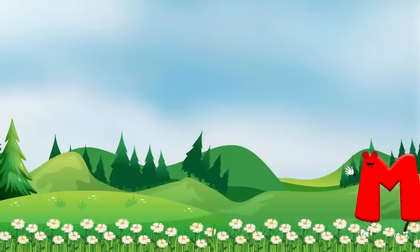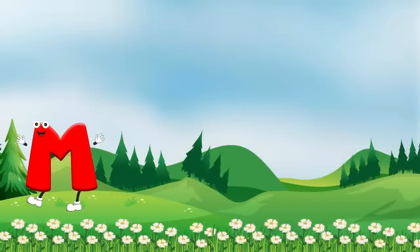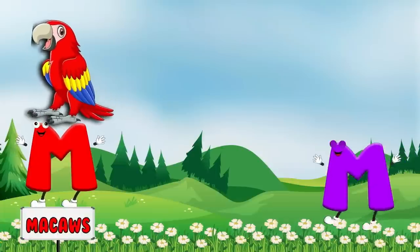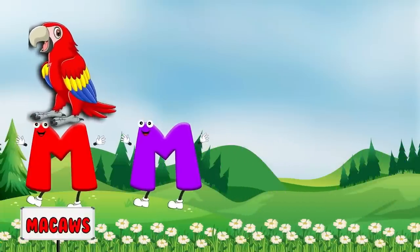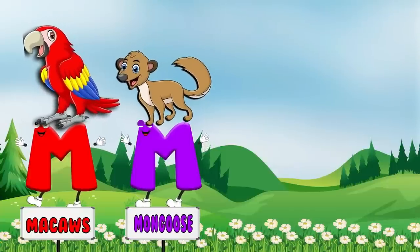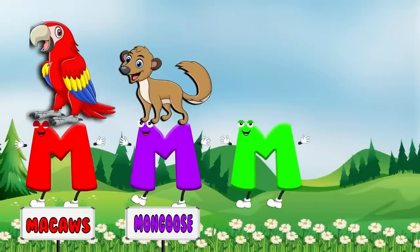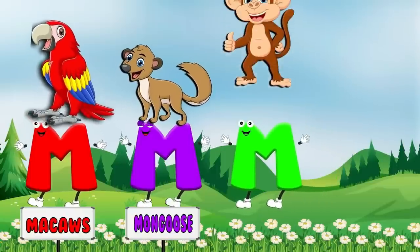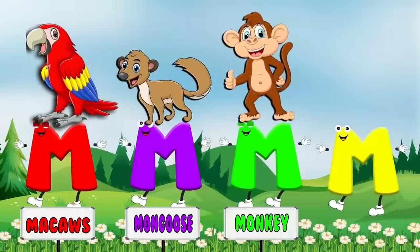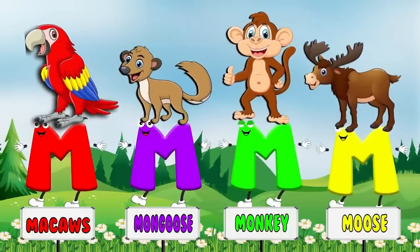So we did four animals with the letter M and they are Macaws. Mongoose. Monkey. Moose.